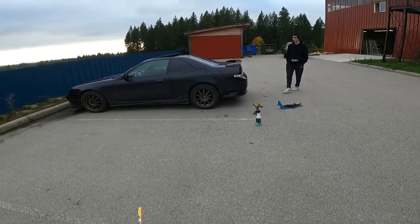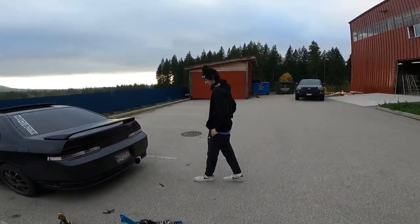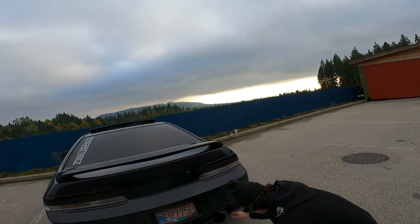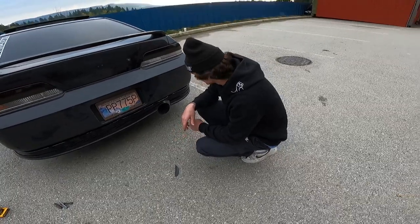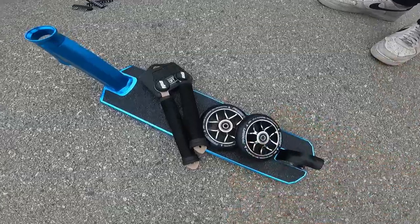I think I know one more way to make it look just a bit better. Yeah. If you matched this curve here and like kept it going. Yes. I could have done that now, but I'm not gonna get my hands all dirty because it's painted. No, it's fine. But the new parts are here, so let's go throw these on.